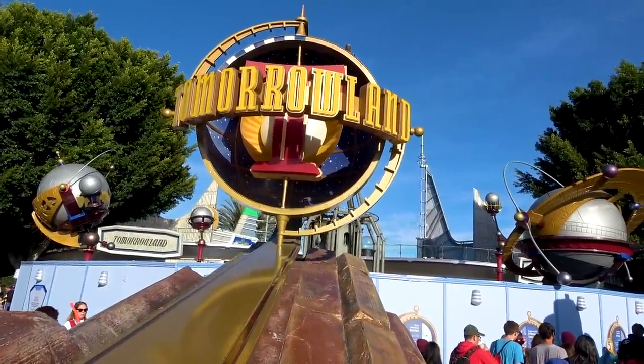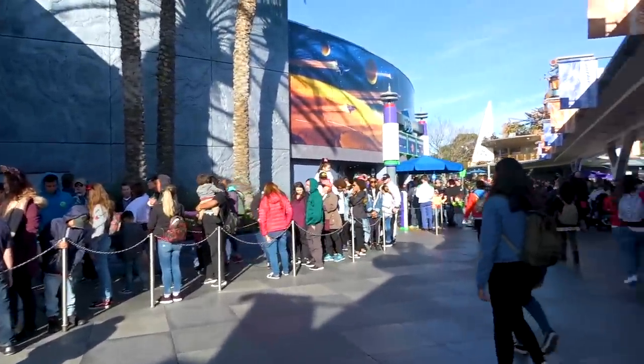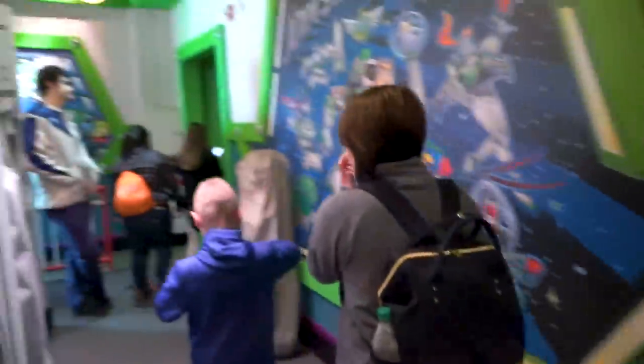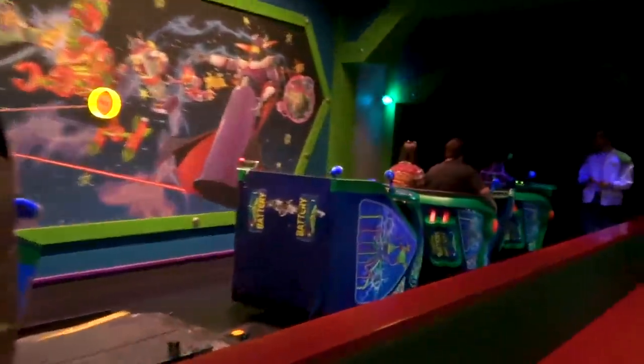Entering Tomorrowland. Buzz Lightyear's Astro Blasters. Look at that line. We're looking for the Fast Pass line. We need every space junkie we can get. Whoa. We're at Buzz's Space Command Center. Star Command! Star Command! Nice. There's our Star Command spaceships. We gotta go on this conveyor belt. Conveyor belt. Jump in. We better jump in fast.